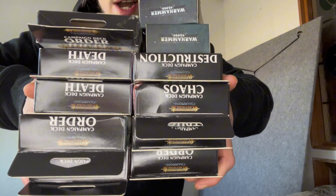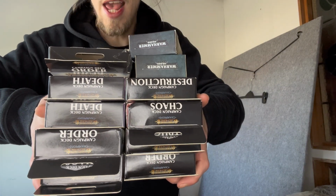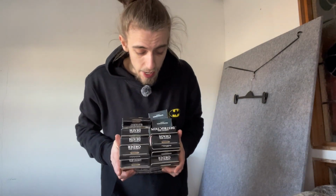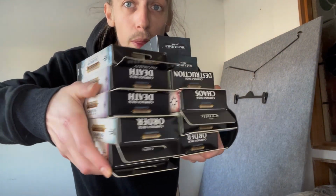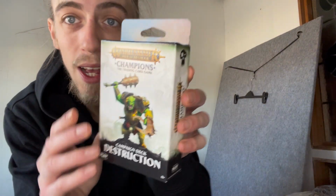They are Warhammer cards, Age of Sigmar Champions, the trading card game. There is, how many even is there? So there is 8 sealed packs here on the bottom. This is what one of the sealed packs looks like. And then there are 3 opened packs in there as well. And these 2 are slightly different anyway.